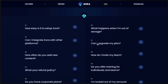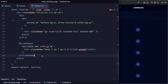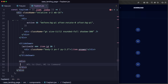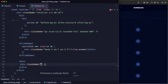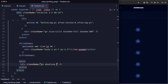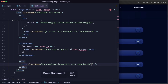We're aiming for this layout, which is much more visually engaging. And on desktop, we'll also give it this nice looking background. So to implement it, we can go below this slide down and create one div. This div will wrap 2 additional divs in it. The first div will have a class name of G4, and that stands for gradient 4. It'll have an absolute positioning with an inset of 0.5, -z-1, and rounded-3xl. There we go.